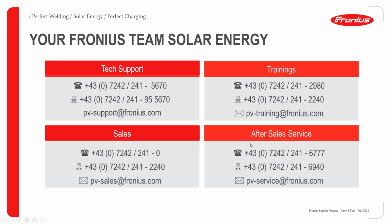And then the service process, after sales service, that's very, very important. The email address is pv-service@fronius.com. The service team is responsible whenever you send or return a faulty inverter to us. After troubleshooting, once the exchange process is initiated, the service team takes over the case from the tech support team. The tech support team is for troubleshooting and making a decision if you need an exchange or repair, or for any technical questions.